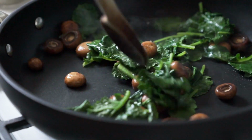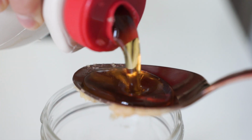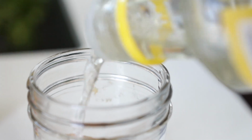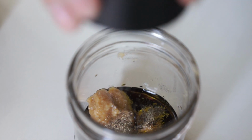To a small container, we're just going to combine our dressing ingredients. So that includes miso paste, maple syrup, soy sauce, olive oil, rice vinegar, and a pinch of black pepper and salt. You're going to stir it with a fork until it's nice and combined.